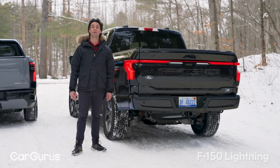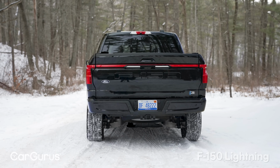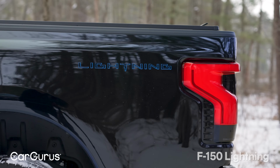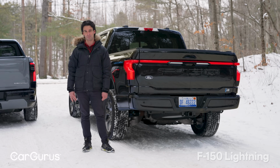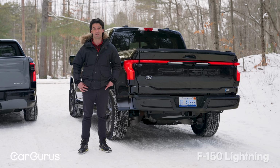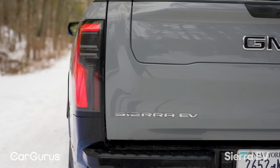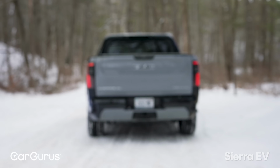Just like the front, the back of the Lightning has a wide LED band, all in red, connecting those chiseled outer taillights. A nice striking look without being too different from an F-150. And just like a regular F-150, there's a steel bumper and it's detached from the frame. If you hit that, the repair costs are going to be so much lower than the integrated plastic bumper on that Sierra EV. The Sierra EV has oversized, very intricate taillights surrounding a traditional GMC bed.